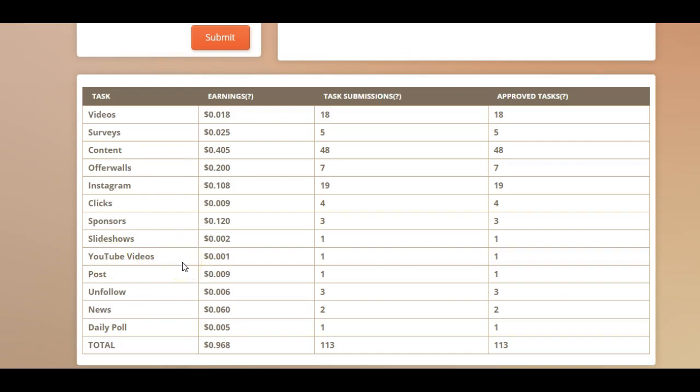Okay, slideshows, YouTube videos. That's the post tab then for Instagram. Unfollows, news, daily poll. Okay, so that's quite interesting that they have now separated everything out. I really like that actually, because I'm going to be able to monitor my Instagram earnings and the unfollows a lot closer. The other options are all like static tasks, as I would call them, ones where the income is not going to change, but Instagram is going to start increasing, so it will be really good to start paying a lot of attention to what's happening on there and the post tab and the unfollows tab.